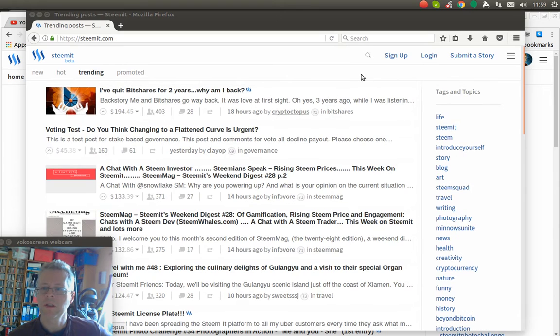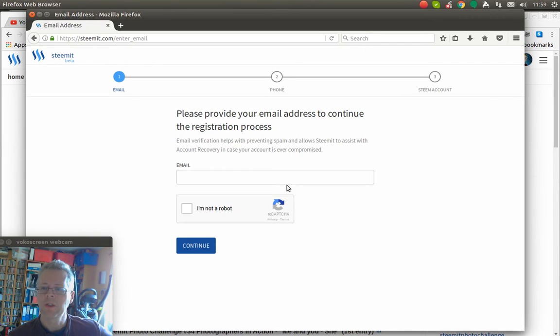If you want to sign up, there's a sign up link there. You have to put in an email address, then it sends you a confirmation email, and then you need a phone number for an SMS. I think that's changed since I've joined, but they're trying to avoid too many spammers and scammers joining up. So you do have to confirm your account like that. There are some alternative ways to do it, but they might be a bit convoluted.